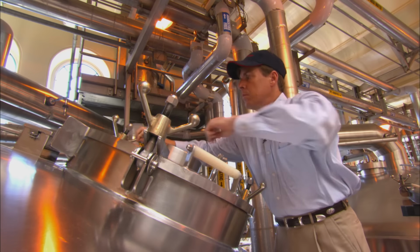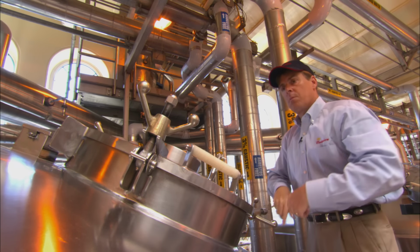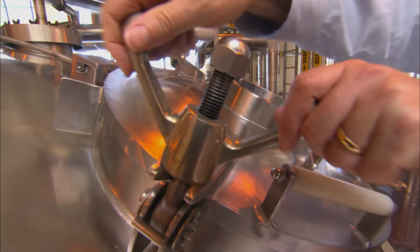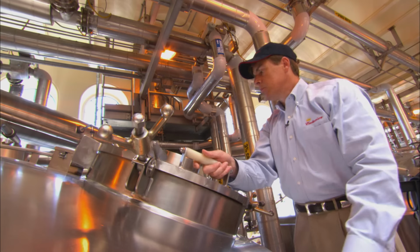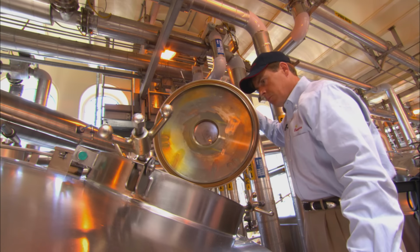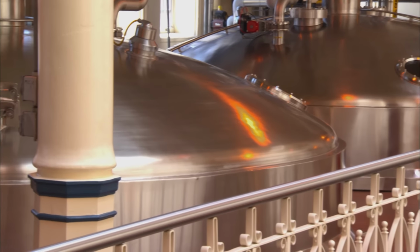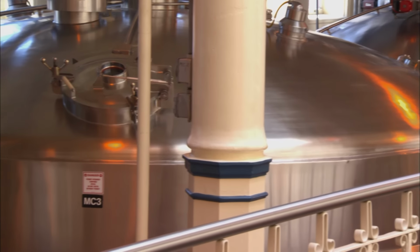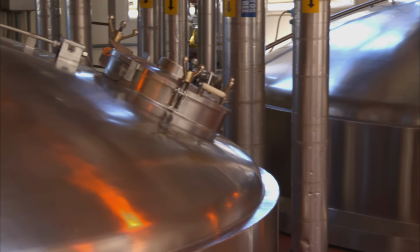So when you first mix malt and water and you taste it, not very sweet. After a half an hour, after an hour at the right temperatures, it becomes intensely sweet, and that's because the enzymes are slowly converting the starch to simple sugars. A single mash tun is capable of producing about 400 barrels of this sweet beer slurry every 2 hours.